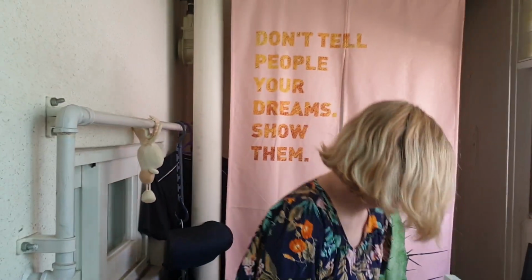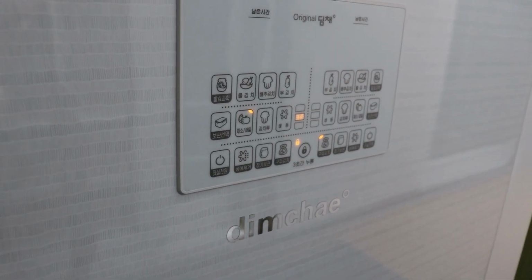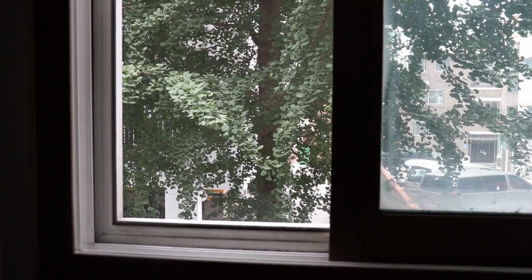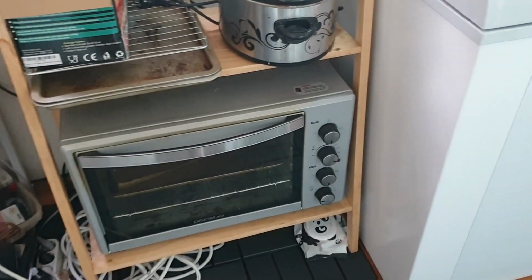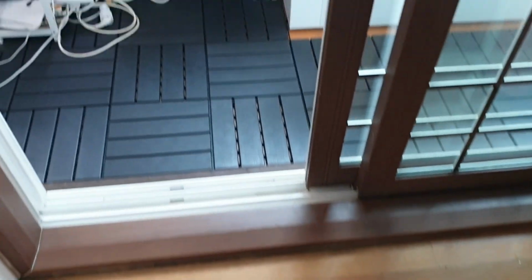Over here is Hugh's office. So this is where you do all your work. Yes. So don't tell people your dreams. Show them. This actually has a nice view of this tree out here. So even though this is balcony space, this is the back balcony, we've managed to transform it into an office for Hugh, and it's not bad. As well as the kimchi fridge out here, my oven is out here as well. So this kind of balcony space is just extra. It's a good way of just extending the kitchen a little bit.